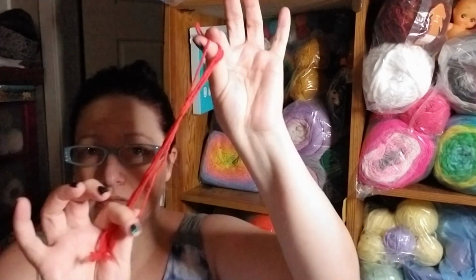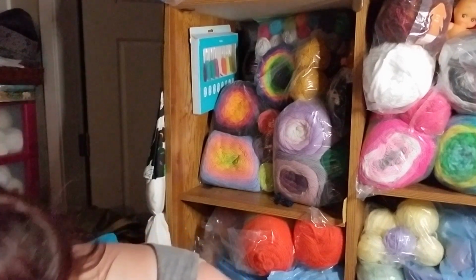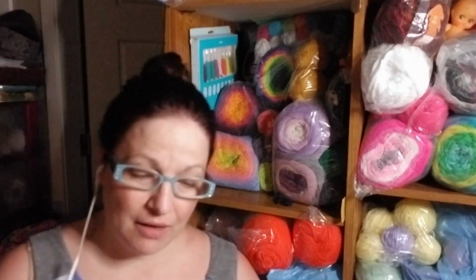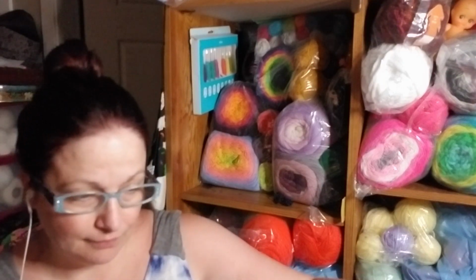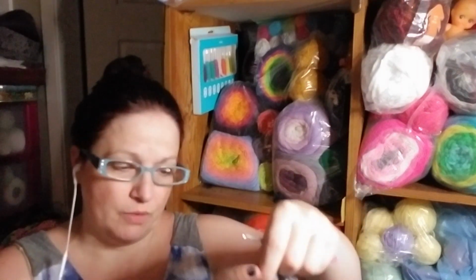Oh, that's all I got left of red. That's it. That's it. From making 2 schnoods out of 2 skeins. Not bad. Not bad. I really like that pattern. So I will be making one for a good friend of mine, but I'm not going to be using the cotton. I think I'm going to use the Karen because I think it's not going to be used the same way for her.